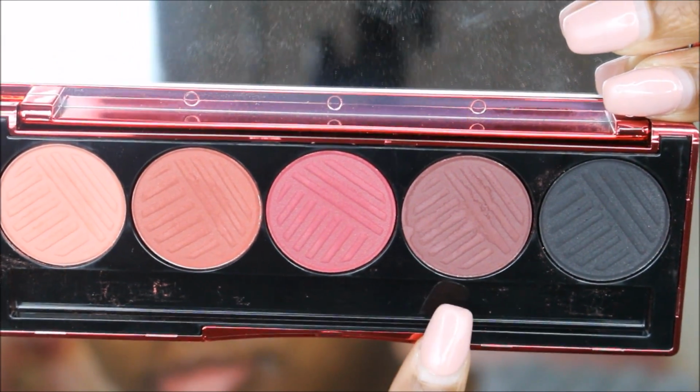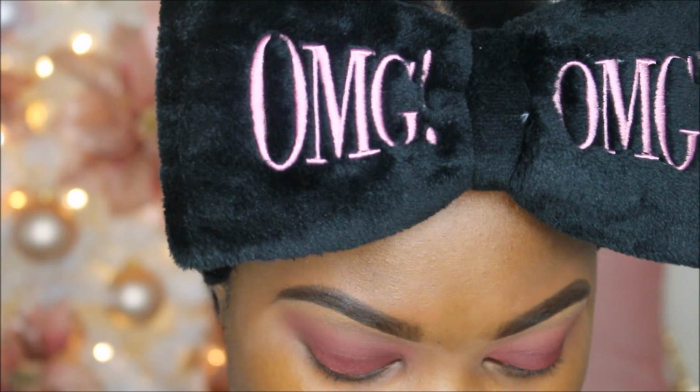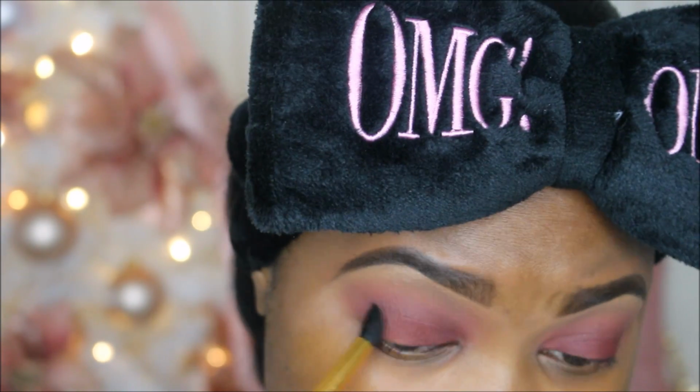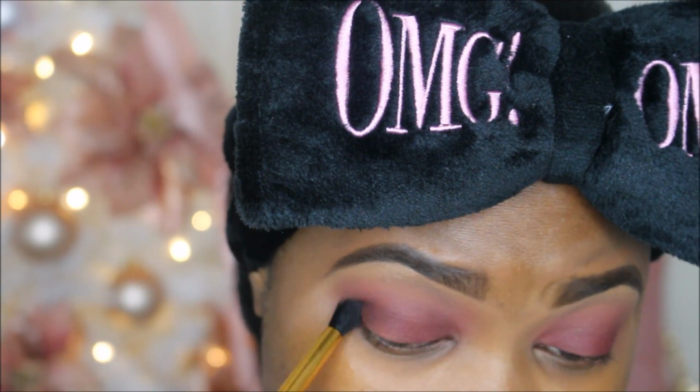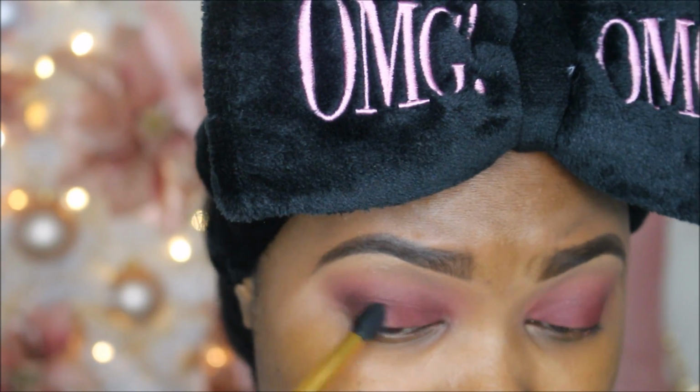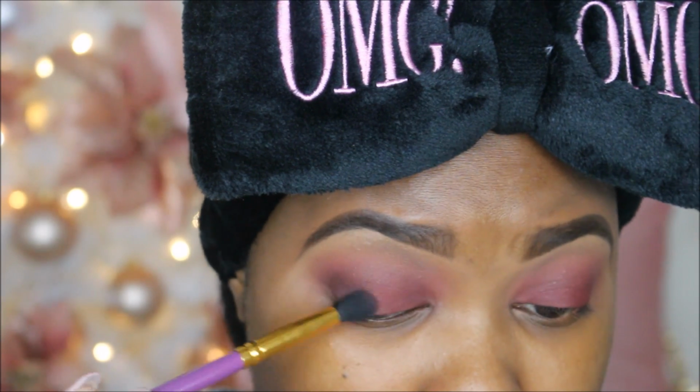Alright, next I'm going into Mixed Berries, and it's just a blackberry shade. I'm going to use this on the outer V because I didn't want to use the black. So I just wanted to pack this on to see if it was going to be dark enough. And it looks really nice. I really like it, so I'm just going to stick with Mixed Berries in the outer V.